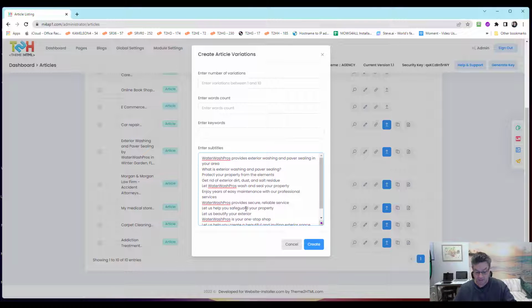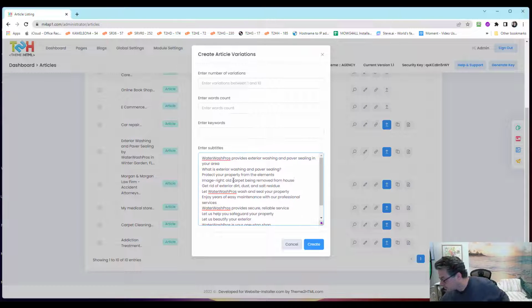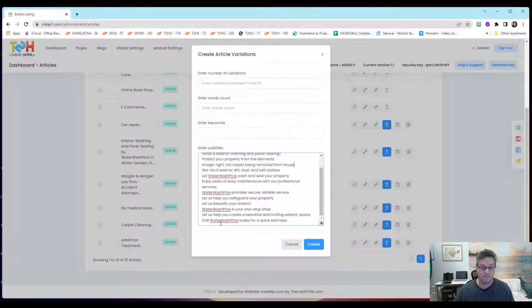So we're going to have something like image, that'll be a command, and it'll be like image right, maybe, for the right-hand side. So it'll be image right, old carpet being removed from house. Oh, whoops. Okay. And then guess what? Down later on the page near the bottom, we can have image dash left, right? New carpet in house. Okay.